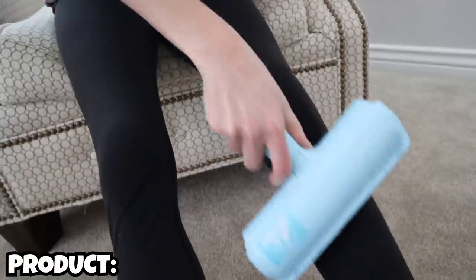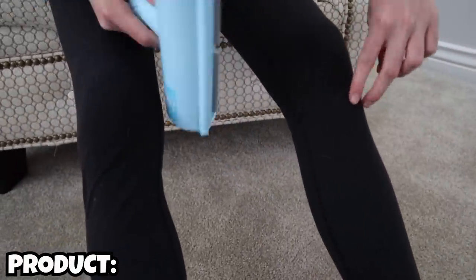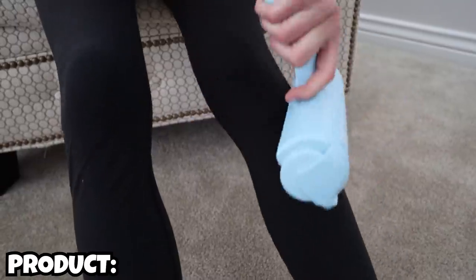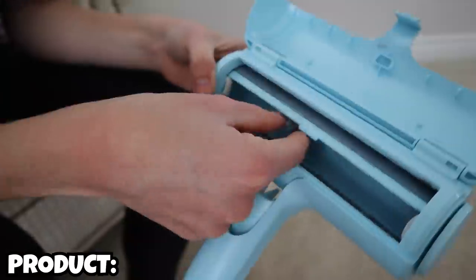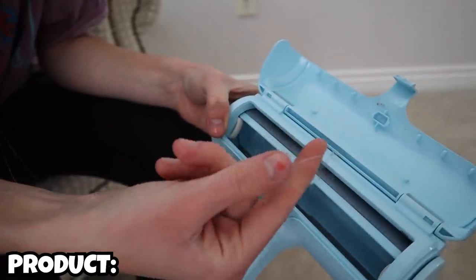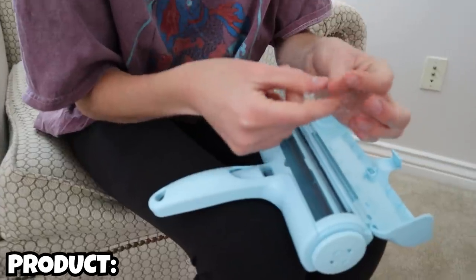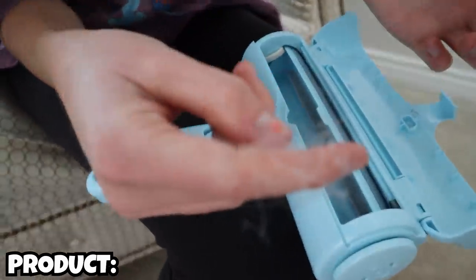Okay. It works kind of good. I feel like sometimes it's not picking it up, but for the most part, it's doing a pretty good job. Ew, wait, this is kind of really gross. Wait, what is that? Okay, so I don't know if you could see that all on camera.